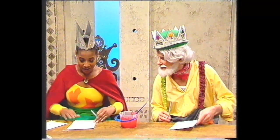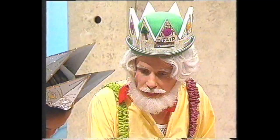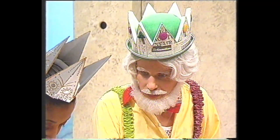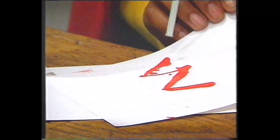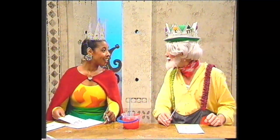Looks like the letter T, which sounds like T. I'll have another go, I think. Let's see. Oh, excellent, Betty. It looks like the letter W, which sounds like W. That's right. W begins wind.